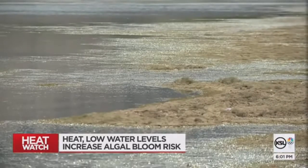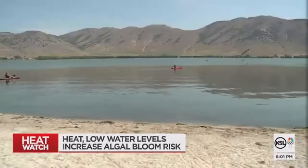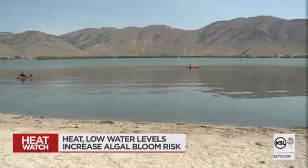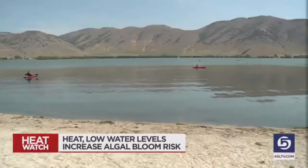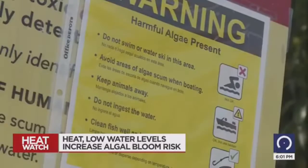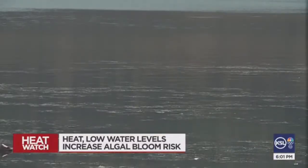With high temperatures and lower water levels, the Utah Division of Water Quality is keeping a close eye on our major reservoirs, doing extra checks. We'll often see blooms starting around May, but what we are seeing is that some reservoirs, which typically don't have blooms until maybe September, October, already have cyanobacteria in larger abundance. They're asking all of us to be careful too. Don't swim or water ski in a bloom, and definitely keep your pets out of the water.